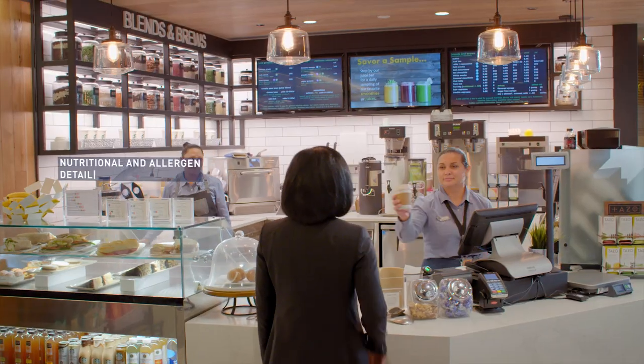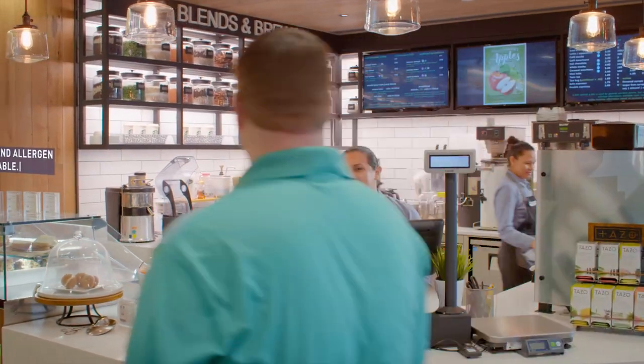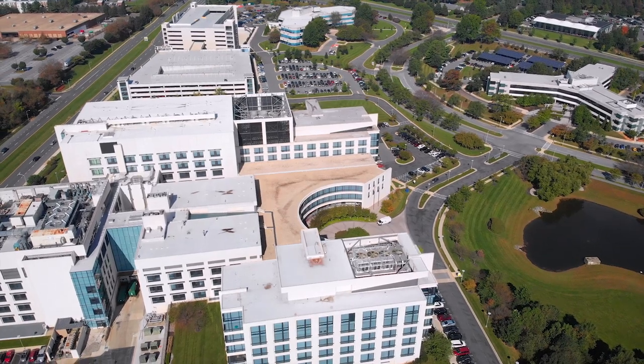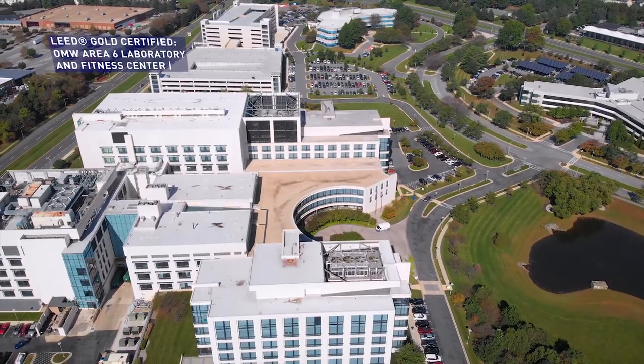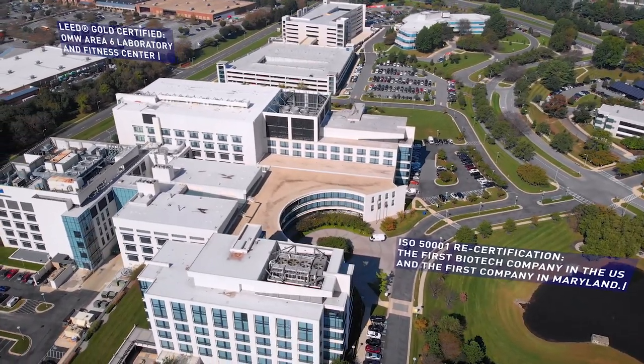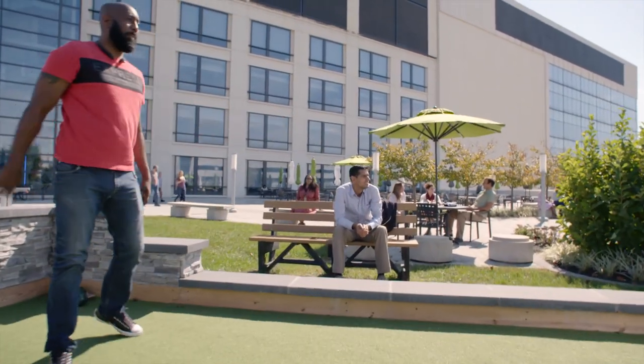As an organization, we have a strong commitment to environmental sustainability and social responsibility. You can see this in action here, where we practice zero waste, and around the campus, which features LEED awarded green buildings, complimentary electric vehicle charging stations, and commuter programs. There are outdoor common areas too, that are great for downtime or events when the weather's nice.